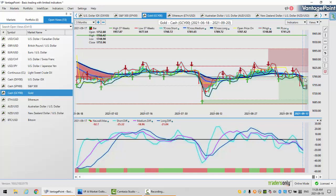Now, when we're talking about that retracement, we're going to be looking for the indicators in the VantagePoint software, the medium term crossing the long-term predicted difference. Our 37-week high and low is 1957 on the upside, 1677 on the downside. I absolutely anticipate that level will hold.